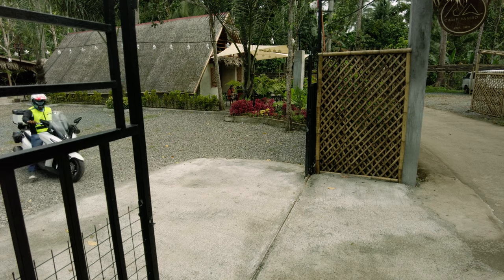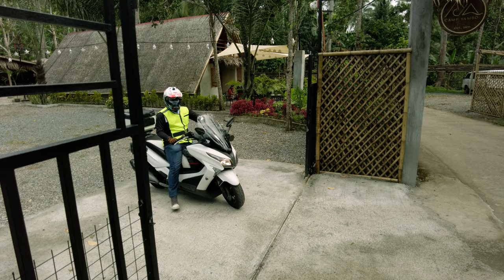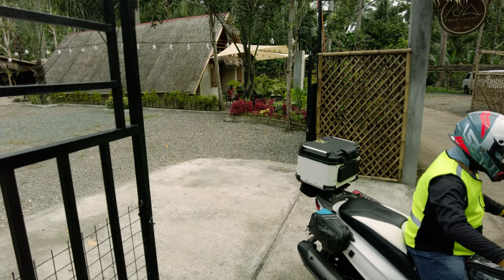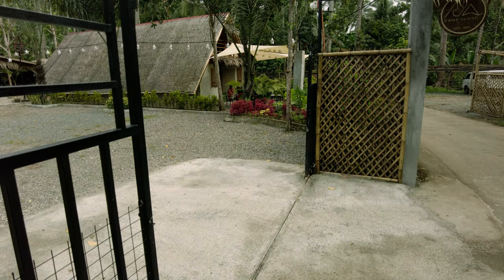I didn't order much, but their menu looks delicious. The ones I ordered are delicious, and if you pass by this area, Nagcarlan, it's nice to visit the cafe or coffee shop to rest for a while, have lunch or breakfast or snack, and just enjoy the surroundings.